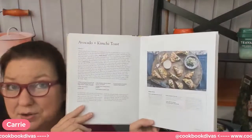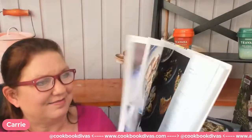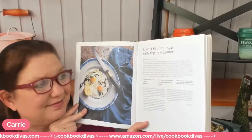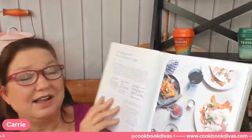Avocado and kimchi toast. That's a nice spin on it. Gravlax with caper cream cheese. Olive oil, fried eggs with yogurt and lemon. That sounds amazing. Green eggs with or without ham. Some spin-offs on that. Deviled eggs, etc.